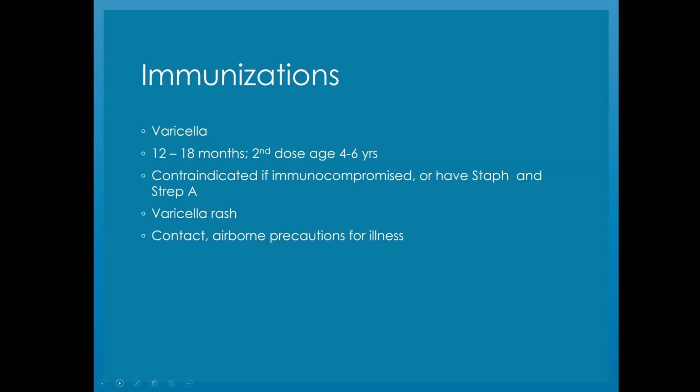Next one is varicella, which is chickenpox. I'm pretty sure you're all familiar with that. So this is also a live vaccine that is given sub-Q, given at 12 to 18 months, and then the second dose is at 4 to 6 years of age. Contraindicated if the child is immunocompromised or they have a staph infection or strep A. They may develop the varicella rash, which is not the same as the chickenpox. It's just kind of this fine red rash, and it could last 5 to 26 days. And then just FYI, if they do develop varicella or get varicella during their childhood, it is contact and airborne precautions for the illness.